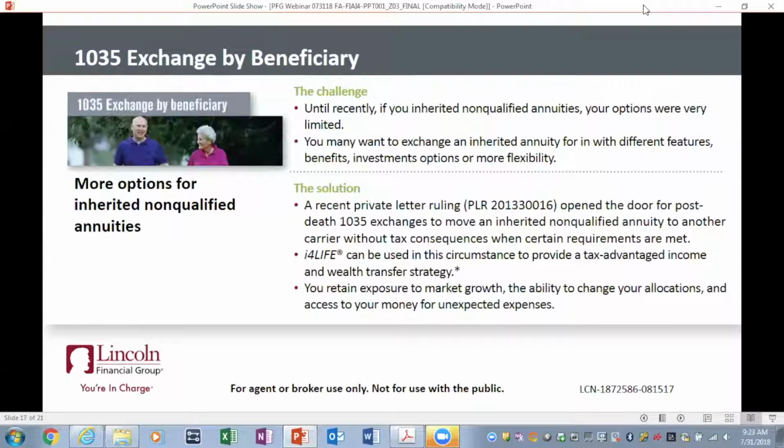But I'll tell you, a lot of the premium that we're seeing and a lot of growth opportunities that we see with i4LIFE is actually 1035 exchanges. Until recently, if you inherited non-qualified annuities, your options were pretty limited. Lump sum distribution or 5-year distribution, right? With i4LIFE, there's a recent private letter ruling that opened the door for post-death 1035 exchanges. So you can move an inherited non-qualified annuity to another carrier without tax consequences. So John Doe deceased, for benefit of Jane Doe, can be moved over to Lincoln.